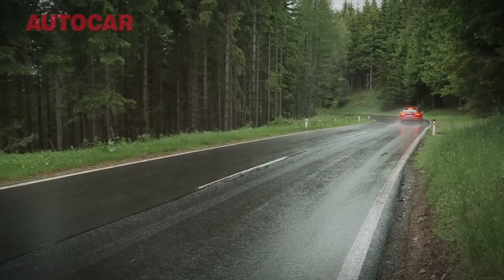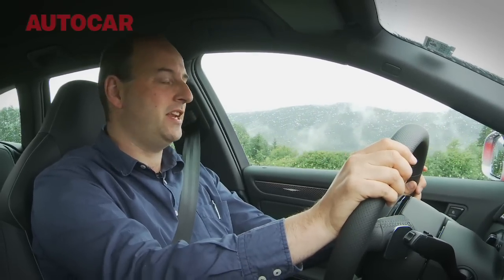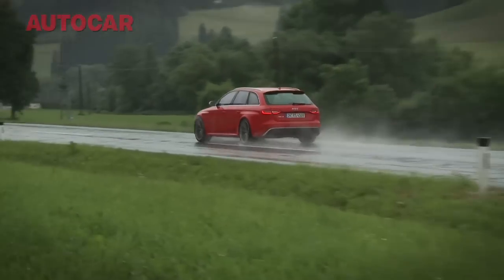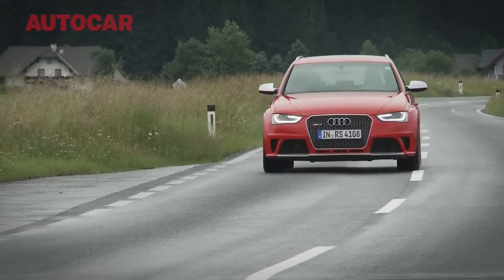Now the bad news is, because they've stuck all this extra stuff on the car, they've also added quite a lot of weight. This car weighs nearly 1,800 kilos. The last one weighed just over 1,700 kilos. Now Audi says it's actually faster than the old one and claims a 0-62 time two tenths faster, but I think that's because it's got paddle shift and launch control, not because the car is inherently any quicker.